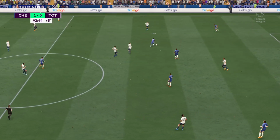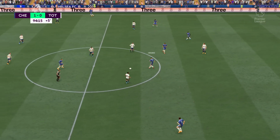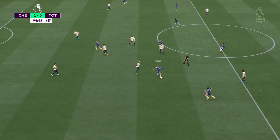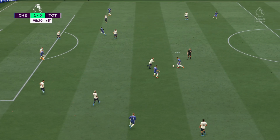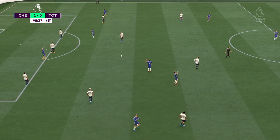Thiago Silva. On to Jorginho. Werner. It's with Marcos Alonso. And that is full time. Chelsea have prevailed. 3 points for them.